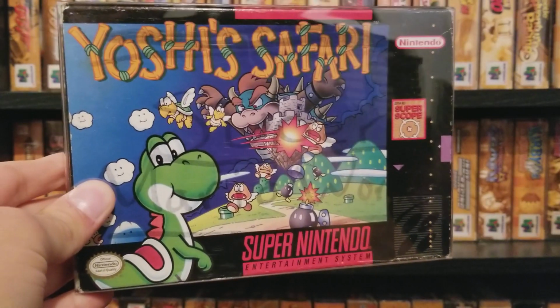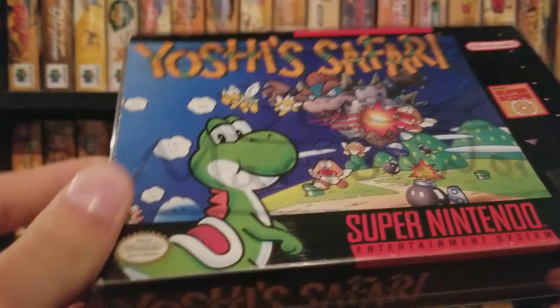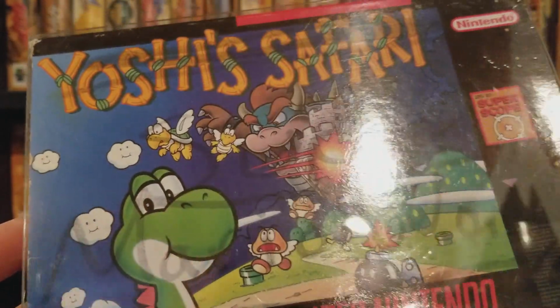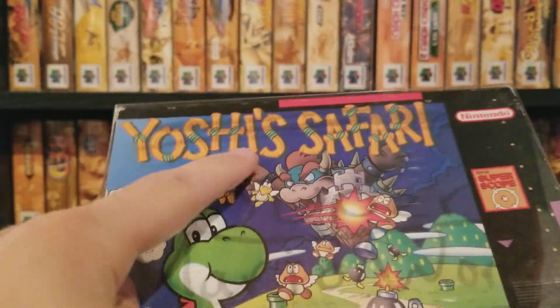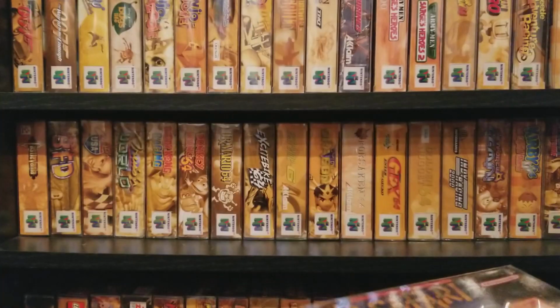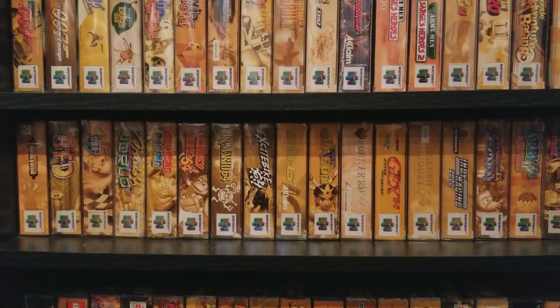This is an interesting one. This is a Yoshi Safari, but if you look closer, I've gotten it off a lot for the most part, but someone in Sharpie marker wrote Super Mario World, crossed out the Yoshi Safari if you can see it there, and then wrote Super Mario World on it. So I mean, they must have gotten this game and then just were really angry that it wasn't Mario World and that it was Yoshi Safari. I'd love to know the actual story behind that, but that's one of those things that you'll never find out.